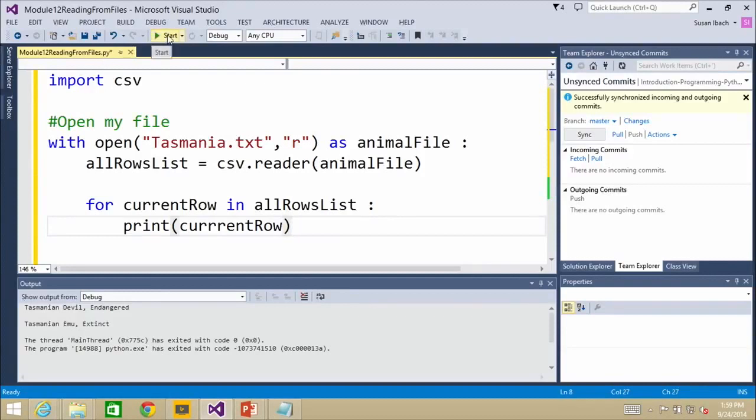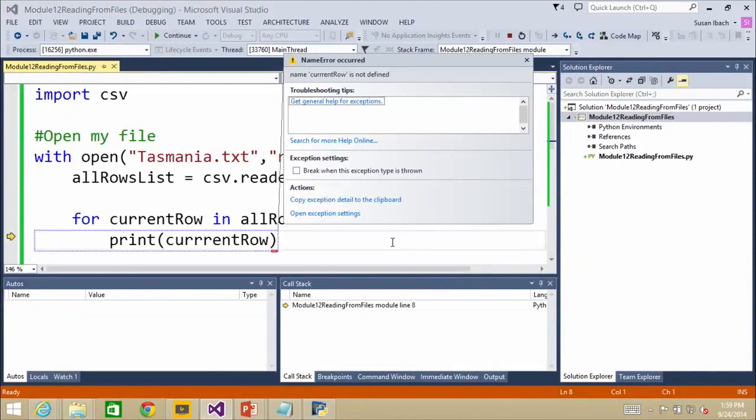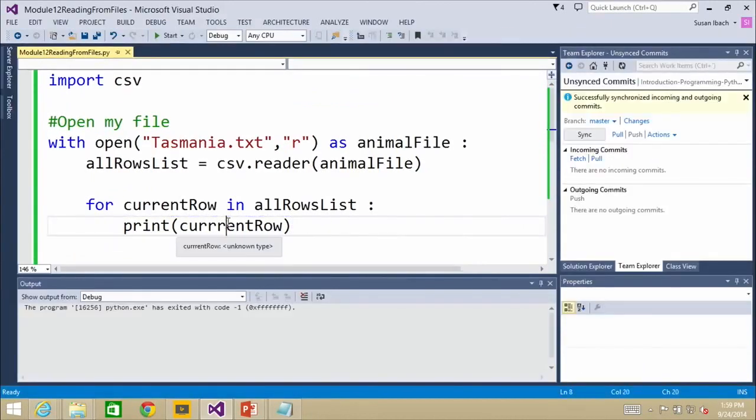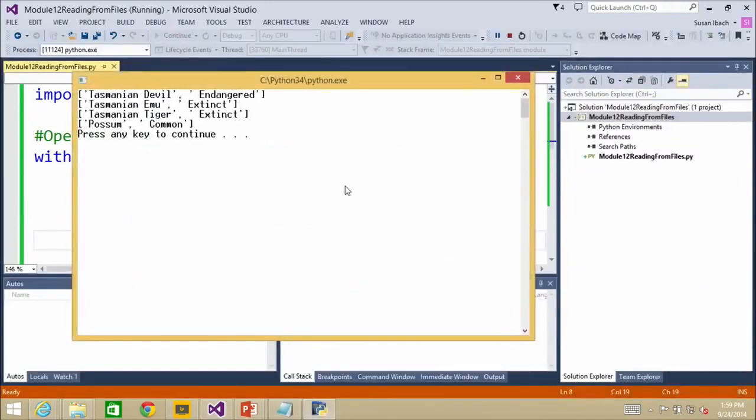If we run, hopefully we should see a nice printout. Oh, I was going to say something's going to be wrong. Current row is not defined. That's because I have three R's in current row instead of current. Talk like a pirate day was on the 17th. It's not. So let's try that again. And boom, there's all my rows printed on the screen.